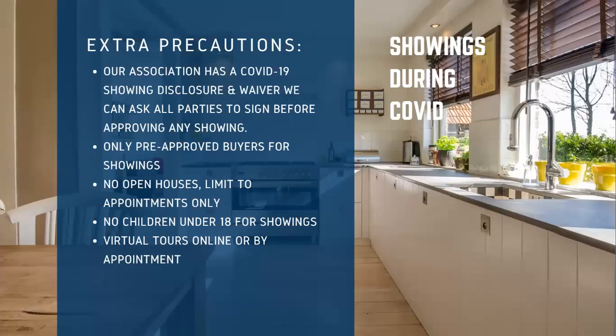As an extra precaution, our association does have a showing disclosure waiver that we can ask all parties to sign before approving any showing. We can always give you a copy so you can see what it looks like. But it basically discloses that those parties that are looking at your home, that buyer and their agent, are entering at their own risk. They're fully aware of what's going on and the risks involved in going to somebody's home during this time.